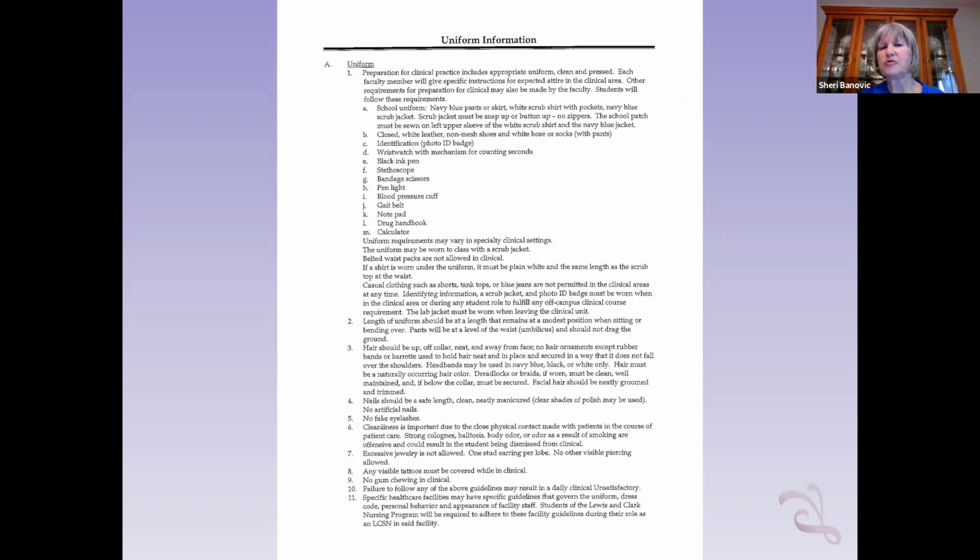These are just basic scrub pants too. They're not fancy. Granny's Uniform Shop in Upper Alton knows what we want. She stocks uniforms, so you can go there. You can find navy scrubs other places like Farm and Home and Walmart and wherever you go, and that's perfectly fine. They just have to be plain, no designs or anything on them. So basically navy blue scrub pants and a white scrub top.